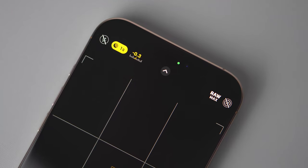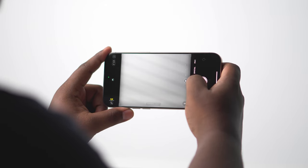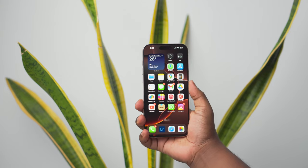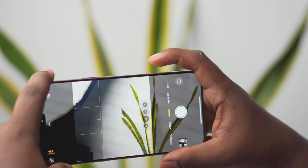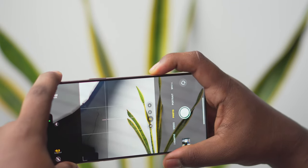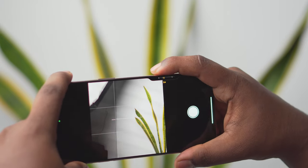Opening the camera app, you can see all the settings that are in your reach. You have to use all your fingers, but you get full reachability of all the controls. But that's not the case with the camera control button. First of all, the placement is very wrong. You can't reach it easily whether you are taking photos in portrait mode or landscape mode. I think that the reachability of the camera control button may be an issue with the bigger models like the 16 Pro Max and the 16 Plus. However, it might not be that annoying in the smaller versions like the regular 16 and the 16 Pro.